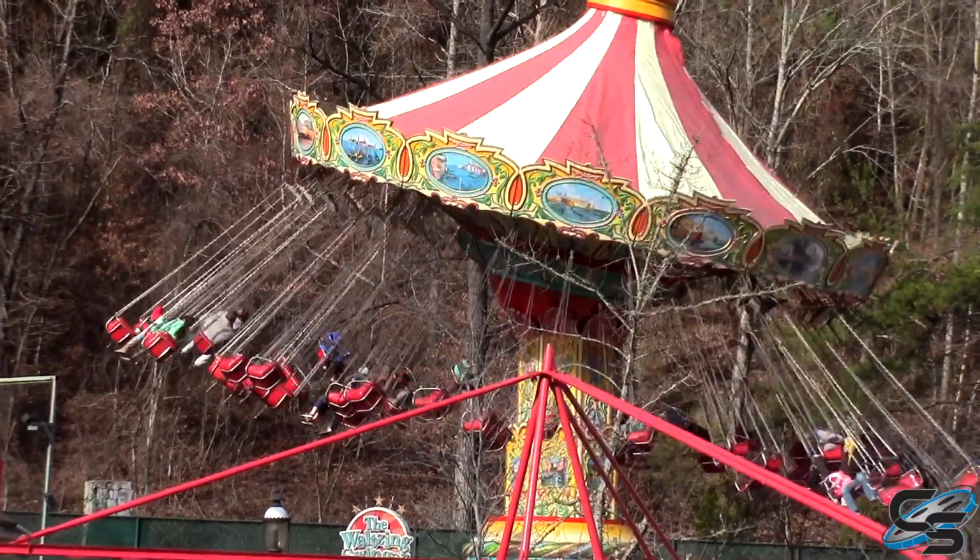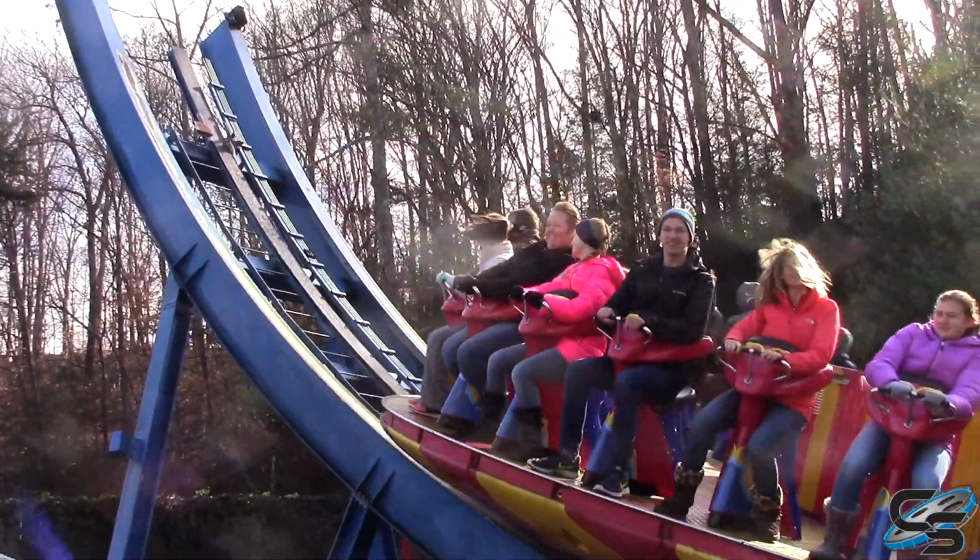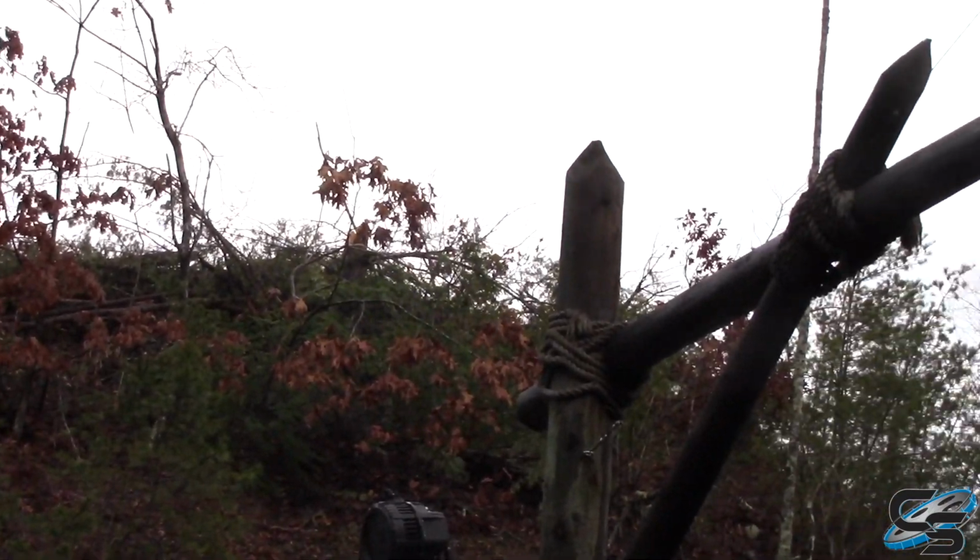But I want to hear from you guys. What do you think about Dollywood's 2019 plans? What type of theme would you like to see? Are there certain rides you'd like to see included? What do you think of the rides that we know they'll be getting?